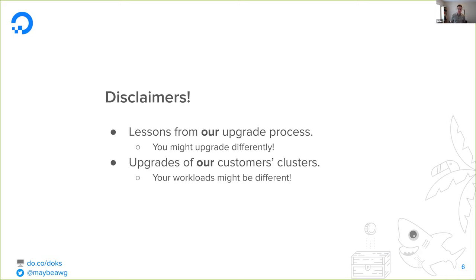The other disclaimer is that the lessons we've learned are from upgrading our customers' clusters. And their workloads are probably not the same as your workloads. Their workloads are not the same as our workloads internally, which we've also had experience with upgrading. Depending on how your workloads work and how they're configured, you might see different things during upgrades, different problems, different advantages.